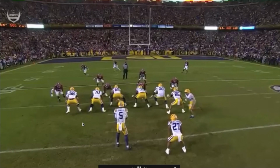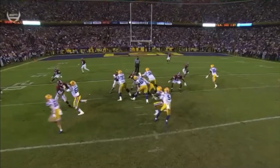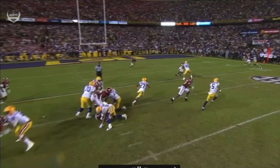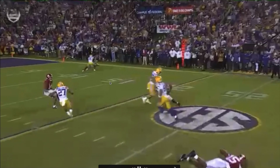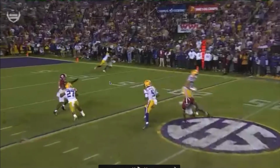Take a look on the replay view. We can see even better. He's out here playing coverage. Now he realizes run. Now you got to get off this block. This is the end of the game. Your team needs you in overtime. This ultimately ended up to be the game-winning play right after they got the 2-point conversion for LSU. So, just this long run, this cost Alabama the game.